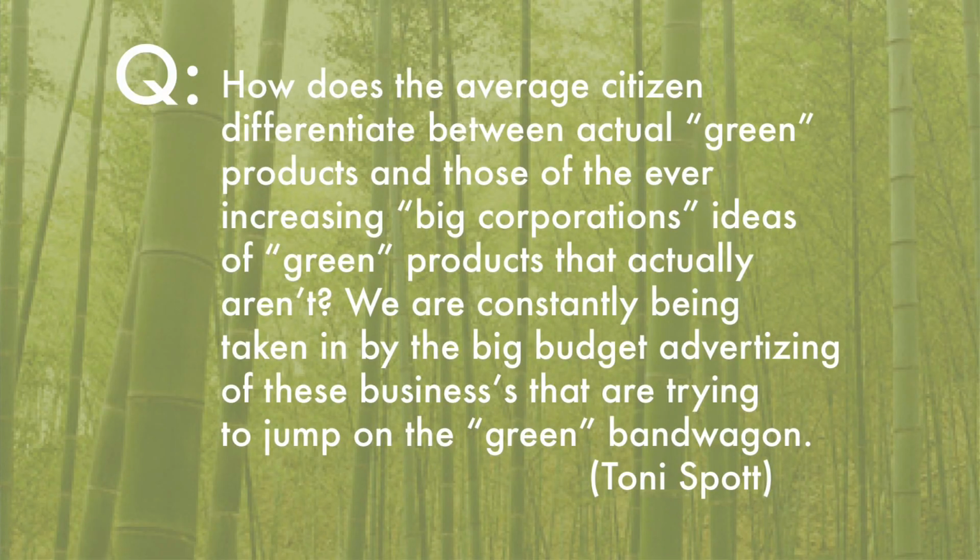All right, I'm going to go to our next question, which is from Tony Spot. It came in through our website last week, and the question is, how does the average citizen differentiate between actual green products and those of the ever-increasing big corporations' idea of green products that actually aren't? We're constantly being taken in by the big budget advertising of these businesses that are trying to jump on the green bandwagon. So this is essentially a comment about greenwashing, and Ariel is going to take on this question.